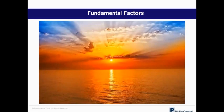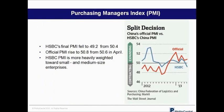Fundamental factors. PMI. Everybody talks about PMI in this market. We have two PMI, Purchasing Managers Index, for China market. One is the official China Federation of Logistics and Purchasing. This official PMI rose to 50.8 from 50.6 in April.